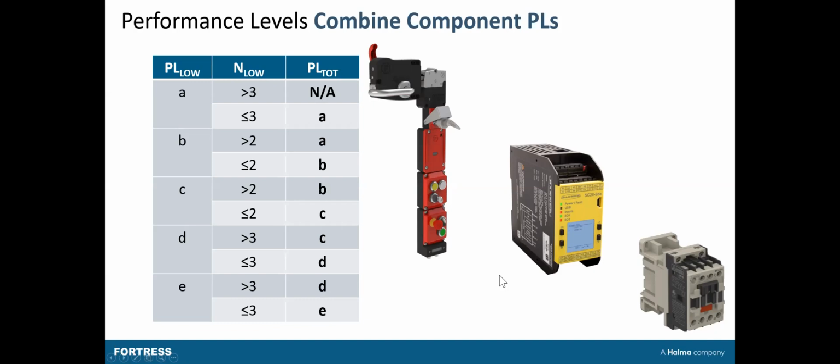However, if, for example, one of your components, the one in the middle, was performance level C, then your lowest performance level is C, and you have less than or equal to 2 of the lowest ones. So you could get performance level C if only one component was C. If all 3 were C, then your low would be C, you would have more than 2, and therefore you'd be limited just to B. So yeah, that's kind of the easiest, but maybe the most limited way.